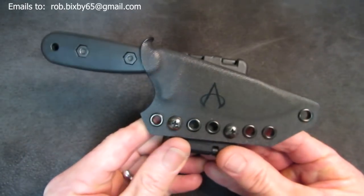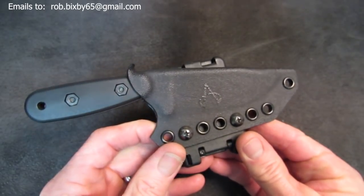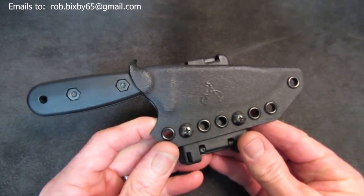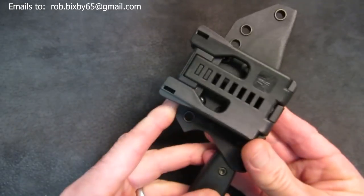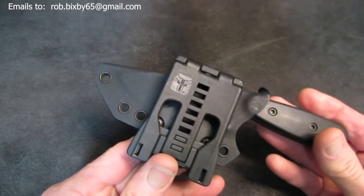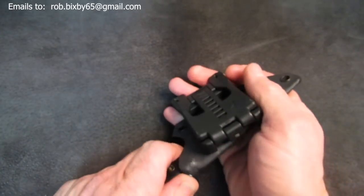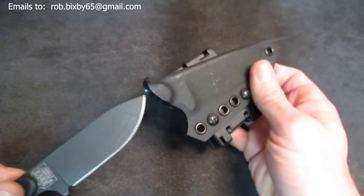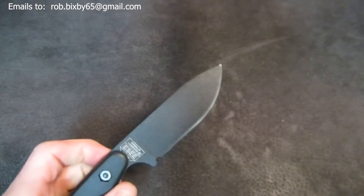Okay, next up, another fixed blade. This is a really cool little knife. So look at that little package, huh? Beautiful Kydex sheath from Armatus. Also has a large tech lock installed. That's a real tech lock, by the way. Inside all that, and what a great fit. Super nice fit, zero rattle, nice thumb break.